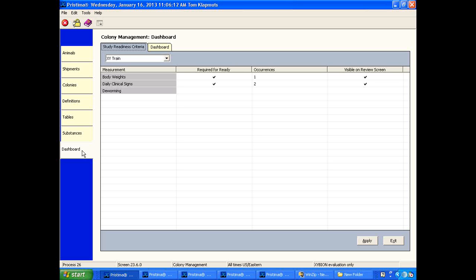So for instance, if you had a quarantine period during that time frame, you wanted to do at least 2 body weights and 5 clinical observations and 2 dewormings, you would set that information here. So until this criteria is achieved, the animals will not be able to be set to available for a study. So they're not ready for a study until this is achieved.